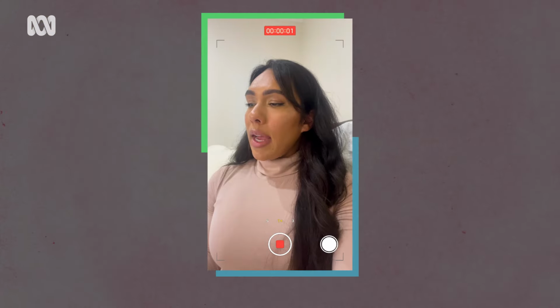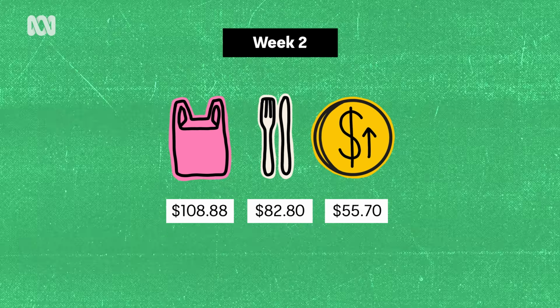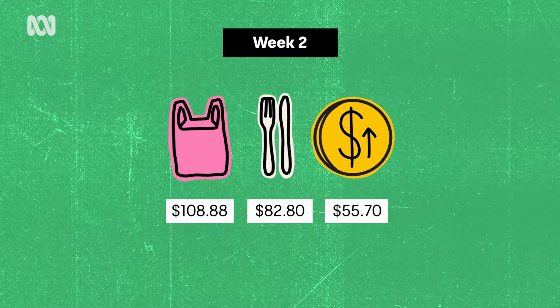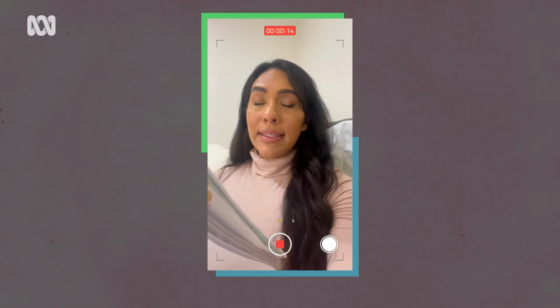When it came to my takeout, I spent $82.80, which was down from $85. My roundup was $55.70, and that was actually a little bit less than last week.